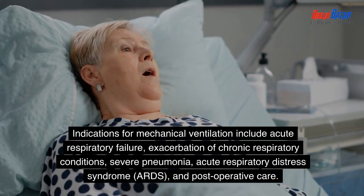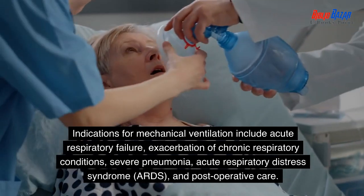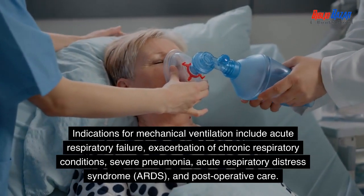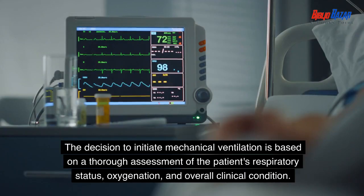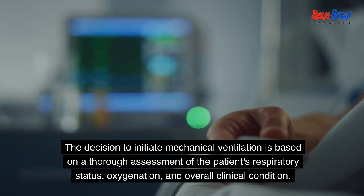Indications for mechanical ventilation include acute respiratory failure, exacerbation of chronic respiratory conditions, severe pneumonia, acute respiratory distress syndrome, ARDS, and postoperative care. The decision to initiate mechanical ventilation is based on a thorough assessment of the patient's respiratory status, oxygenation, and overall clinical condition.